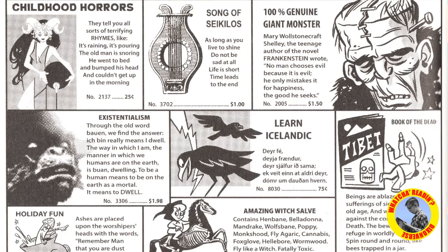It's a swell package, a really lovely, thick, chunky hardcover book from Oni Press. And if you're into that kind of thing, if this interests you at all, I suggest you go out and grab it because it's pretty cool.